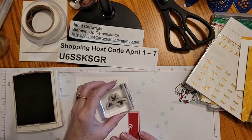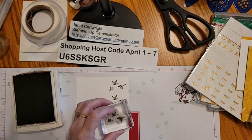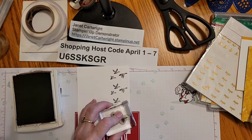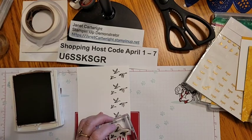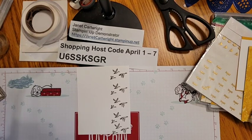Oh, those are such fun geese. And look, they're taking off. Maybe they're leaving wherever they're from, and they are coming here to Canada because our weather is going to get warmer. It is coming. Next week is supposed to be much warmer, so I'm happy for that.